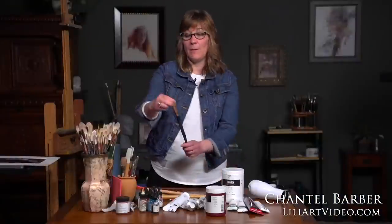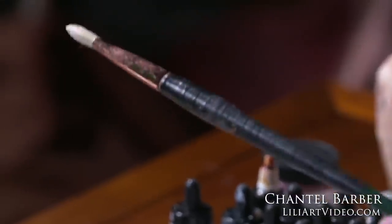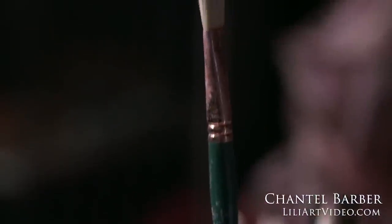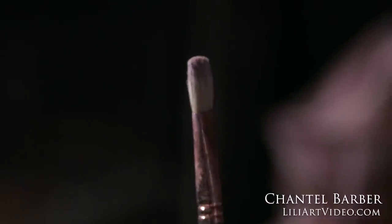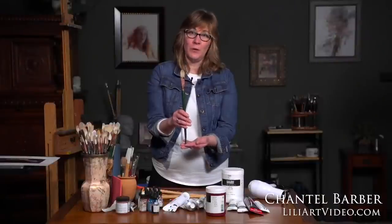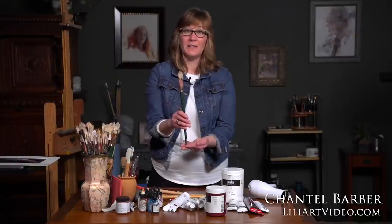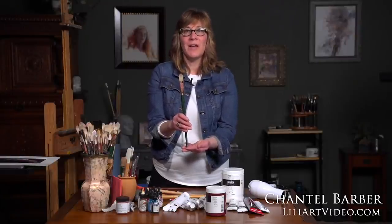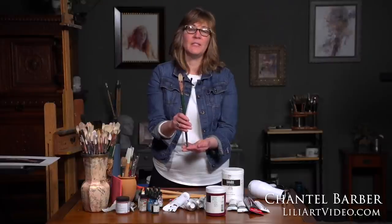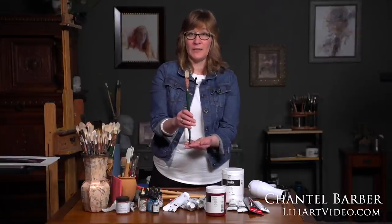I have a variety of brushes that I use, but what I have found is that having a bristle, hog's hair bristle brush, is one of the best tools. That's because it gives you more control over the paint, and it's a coarser brush. Because acrylic is not as thick as oil paint, I need a brush that I feel I can control the paint with. And this gives me the greater amount of control. So the majority of my brushes are going to be hog's hair bristle.